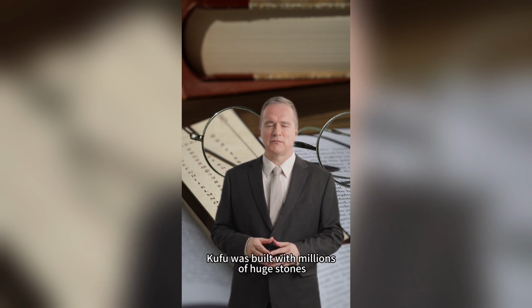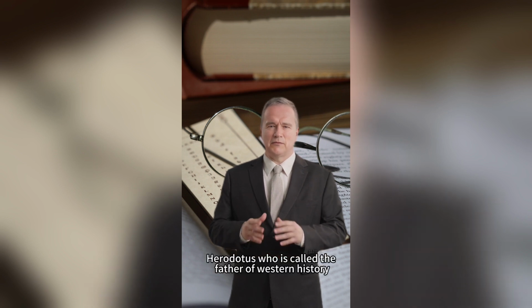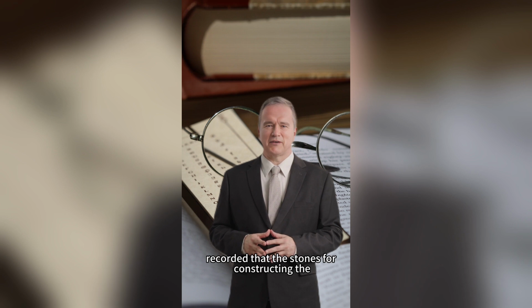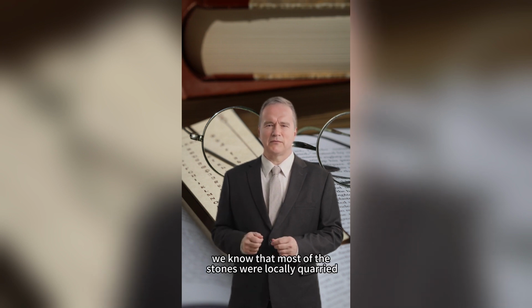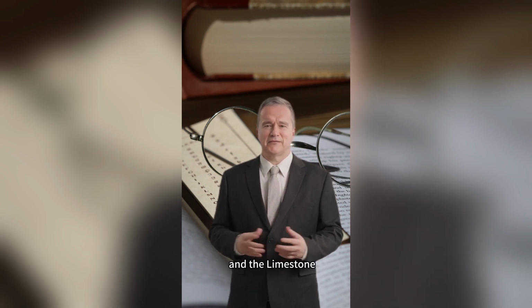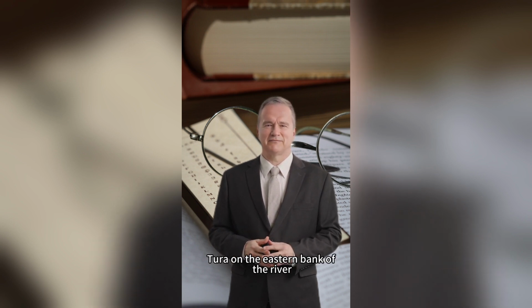The Pyramid of Khufu was built with millions of huge stones, each weighing on average over 2,000 kilograms, with the largest stones weighing over 100 tons. Herodotus, who is called the father of Western history, recorded that the stones for constructing the Pyramid of Khufu were quarried from Arabian Mountain, possibly the Sinai Peninsula. However, we know that most of the stones were locally quarried, and the limestone that adorned their surfaces was transported from Tura on the eastern bank of the river.